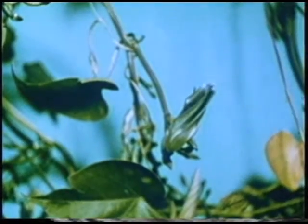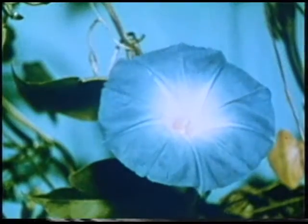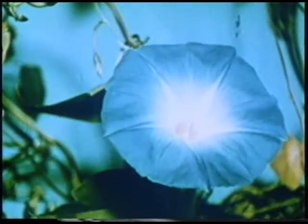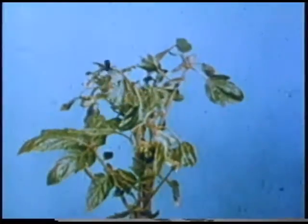And here at last was the picture of the morning glory. This indicated that this biological response is not to the total spectrum of light interrupting the dark period, but rather a narrow band of the longer wavelengths in the red end of the spectrum.